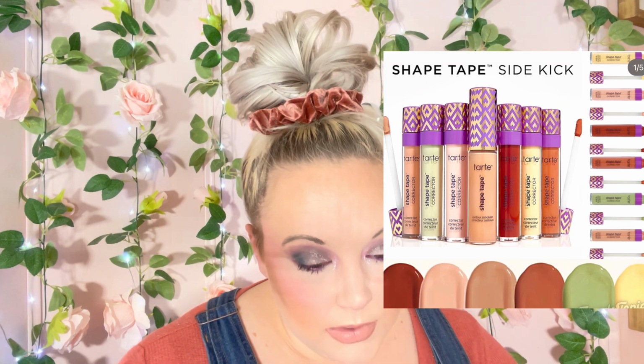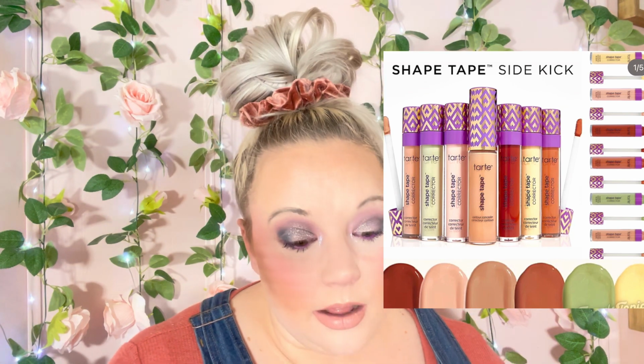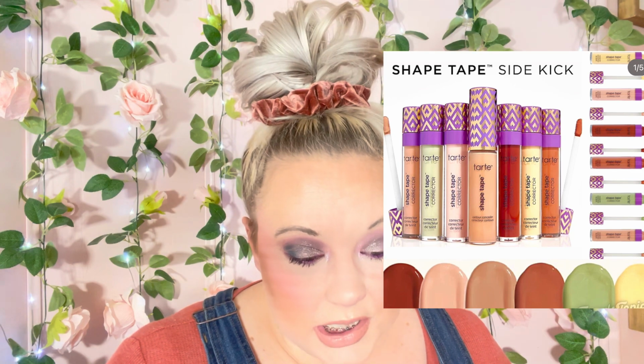New from Tarte are their Sidekick color correctors. These actually look pretty intriguing. These are going to retail for $30 each.